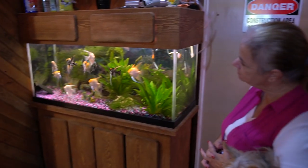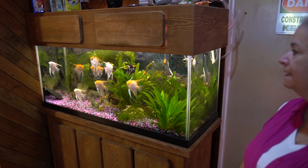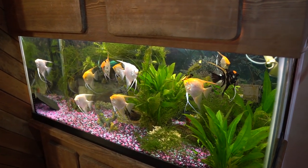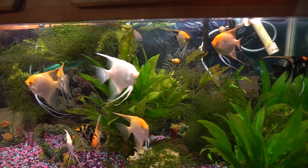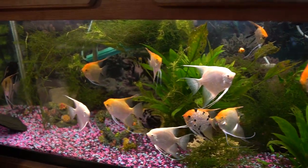This is my angel show tank. When we first started in fish, we were doing Africans, and every time I went to the store, I would point to an angel, and I'd say, honey, can I have this one? And he says, no, the Africans will eat it. So finally, I got my angel tank, and I'm really proud of it, and we've had several batches of the babies. Those are my babies.